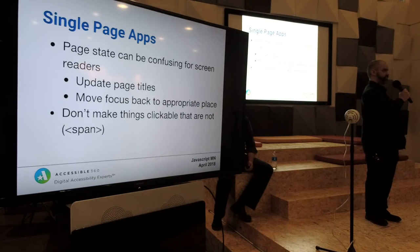So single page applications, a lot of this comes down to just doing a lot of the things that we've been talking about. Use semantic HTML. That's the biggest thing. Understanding when the page changes, so when you switch to a different view. In standard HTML, you reload a page, and that's pretty obvious to a screen reader user when that happens. When you're just updating the DOM to show a different view, that's not always as obvious.